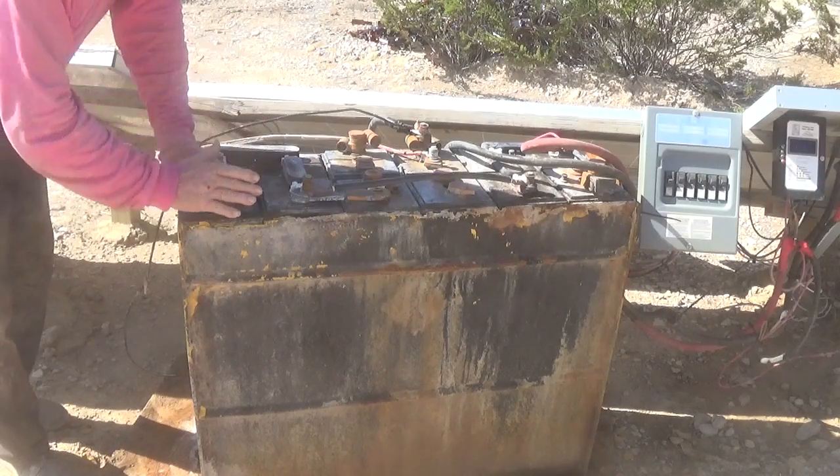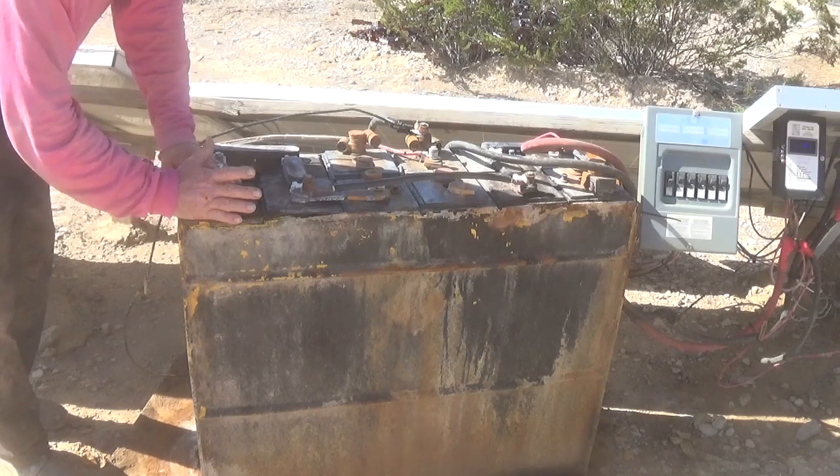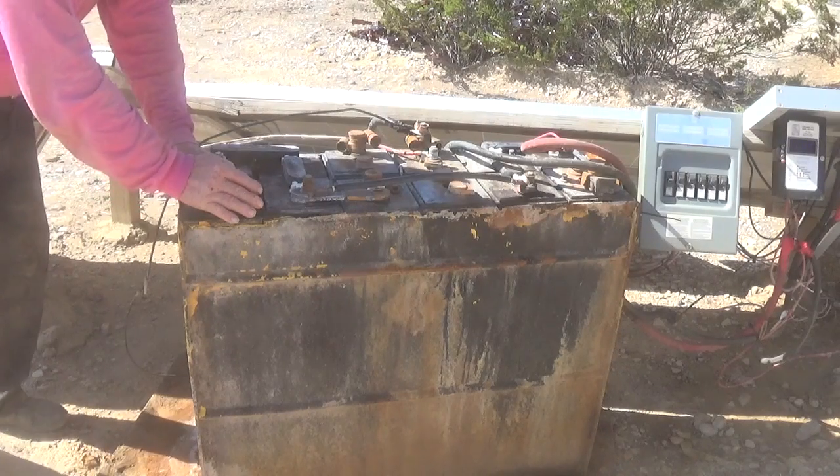And this battery was starting at 10 volts was all it had anyway when I hooked this up last night. So we'll see at the end of the day. So that was what I did. That is some of the stuff.